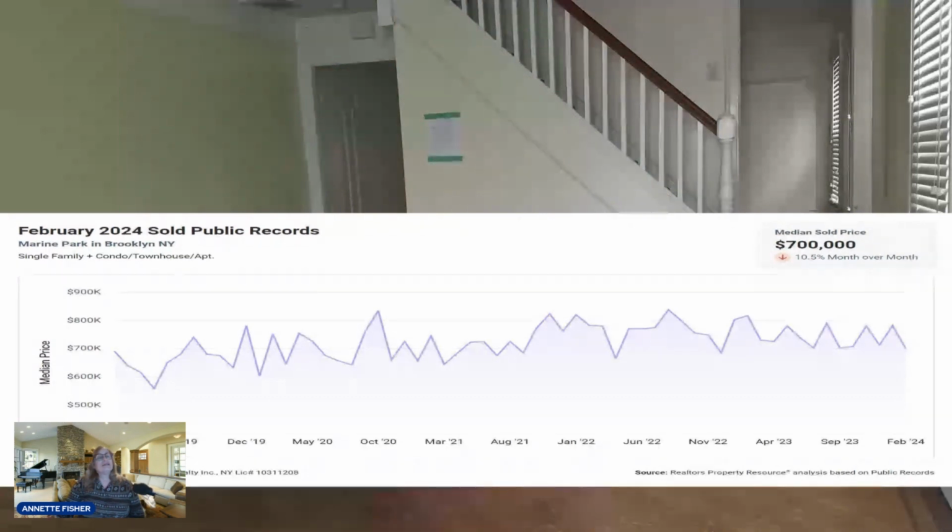And so you could see that month over month, the actual selling price of homes in Marine Park, Brooklyn is down 10.5%. So that is quite a bit. That's a $70,000 or so drop. It's a big deal. And so people need to be concerned about what's happening in the market. And this gives you that info.